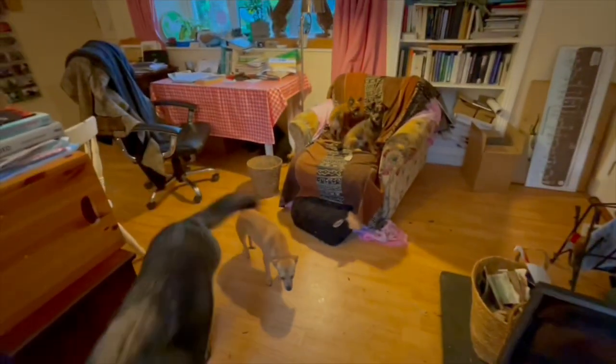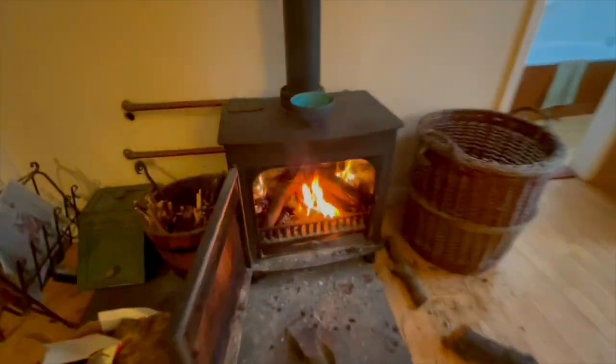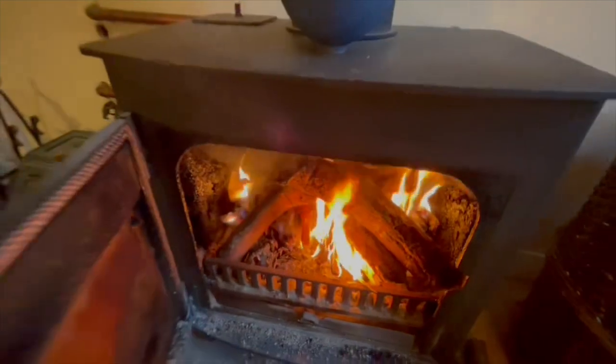You guys are very happy to be inside, particularly the puppy. Aren't you? Oh, you're all there. It's miserable outside. It's got going. I can close the door now so I don't smoke myself out. There we go.